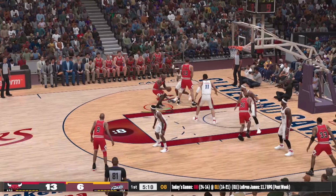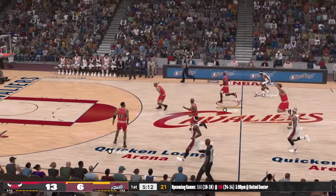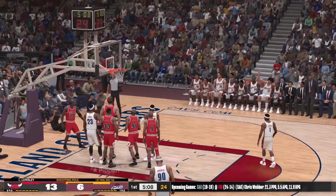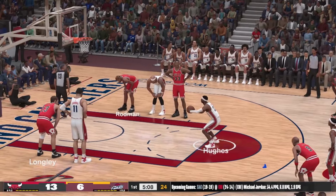Now here's Jordan. Tight defense on him. And it's Longley missing. And it's the Cavaliers with the ball. 7-point differential. Here's Hughes. And so he draws the foul, heading to the line to shoot a pair. Everyone in the building saw the obvious contact.